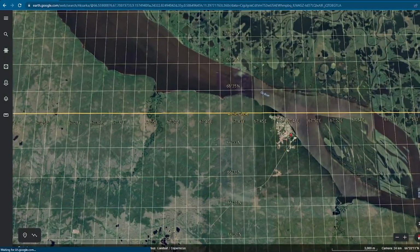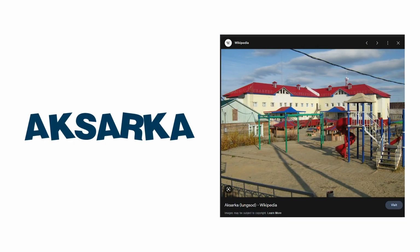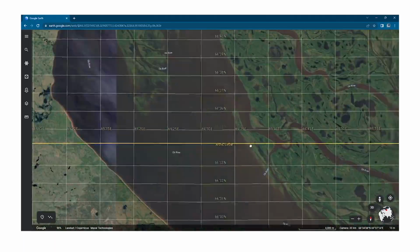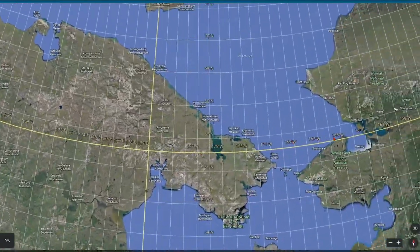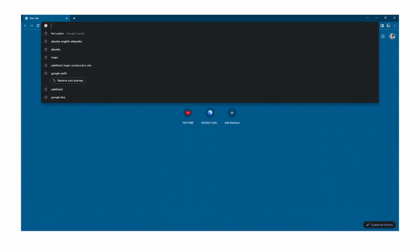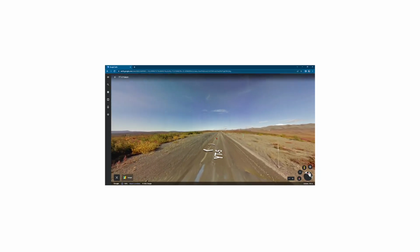Oh look! Aksarka, another village. The cities all have websites. Amazing. Lakes, river, mountains, nothing, just Russia stuff. Oh, ocean, we left Russia, finally. Oh, we're in Alaska now. Yay, a city, Fort Yukon, founded 1847, 428 people and yay, we found a street, amazing.